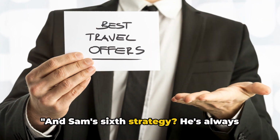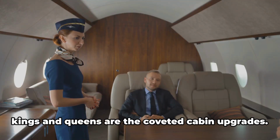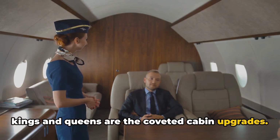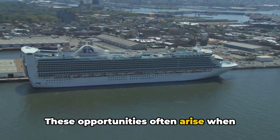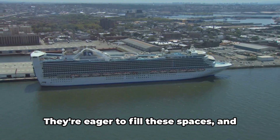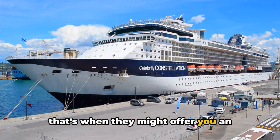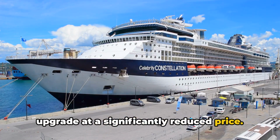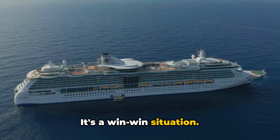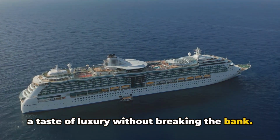And Sam's sixth strategy, he's always ready for a last-minute deal. It's like a game of chess, where the kings and queens are the coveted cabin upgrades. These opportunities often arise when cruise lines have unsold premium cabins as the departure date approaches. They're eager to fill these spaces, and that's when they might offer you an upgrade at a significantly reduced price. It's a win-win situation. They get their cabins filled, and you get a taste of luxury without breaking the bank.